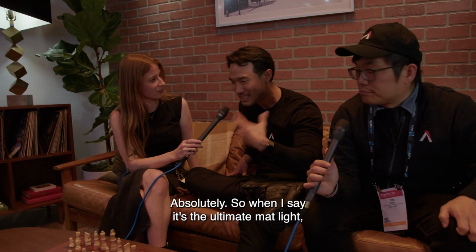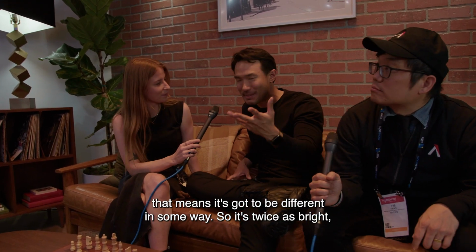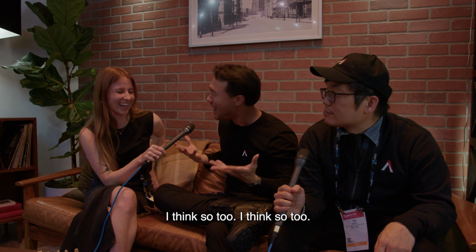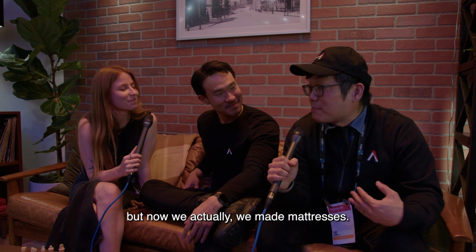Absolutely. So when I say it's the ultimate matte light, that means it's got to be different in some way, right? So it's twice as bright. But the biggest thing is the inflatable diffusion, and that sounds crazy to people. On set, people used to use furniture blankets and make hammocks out of them. Right.